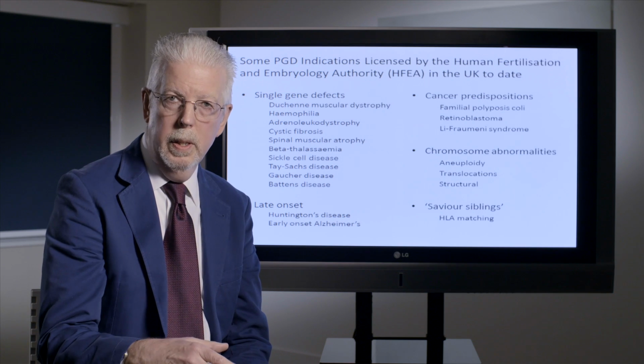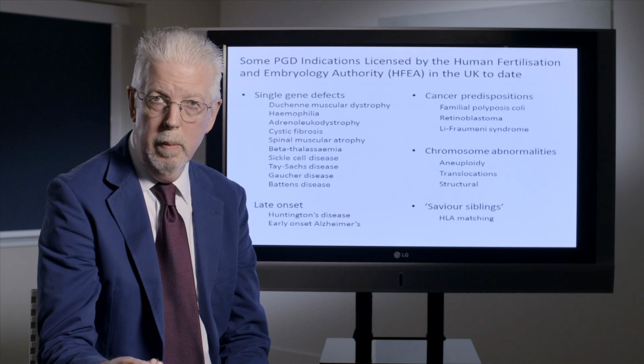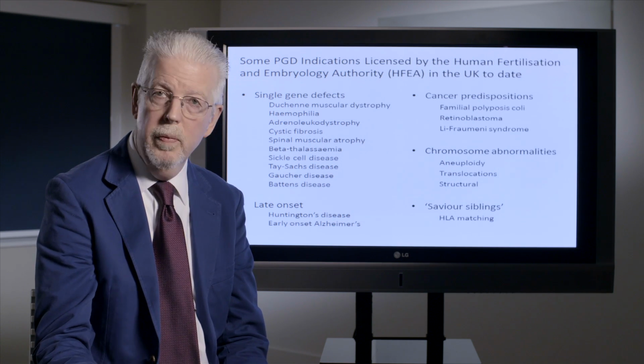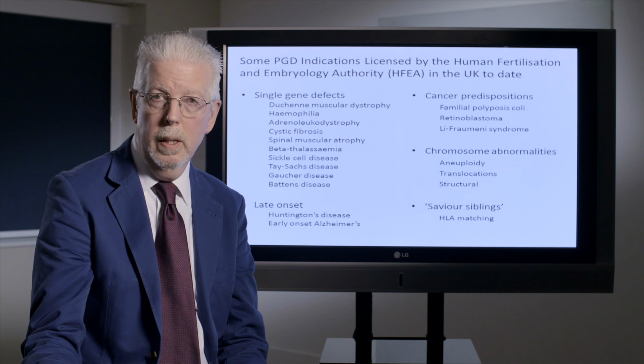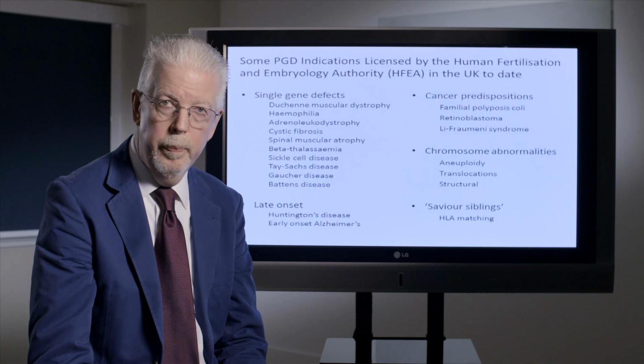So in 1990, we simply identified the sex of the embryo and transferred females that wouldn't be affected. But now we have specific protocols for things like Duchenne muscular dystrophy. And because we have the entire genomic sequence, we can essentially tackle any single gene defect.